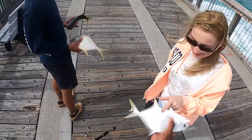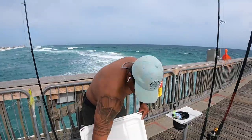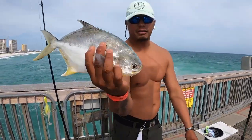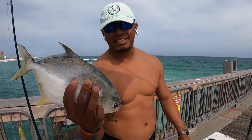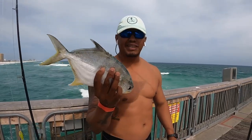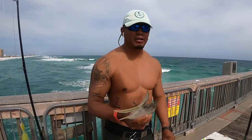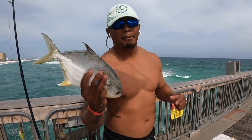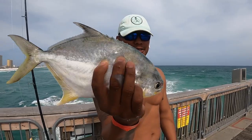Can I touch it? This is just slimy. Go ahead. All right, guys, another pompano that we just caught. Look at this stud right there. Stud pompano. Like I said, it is 30 mile per hour wind and we are still catching them. We'll see if I get one more today before I go. Even though it's windy, I'm still out here trying to get some dinner, especially for the grill tonight, because nothing much better than catching a fresh pompano, guys.